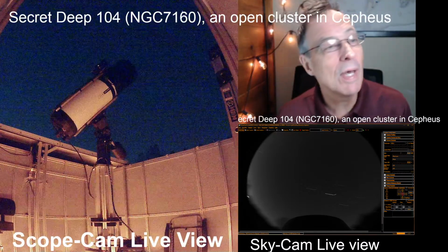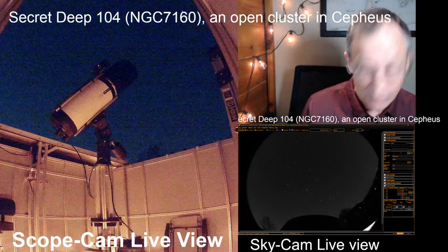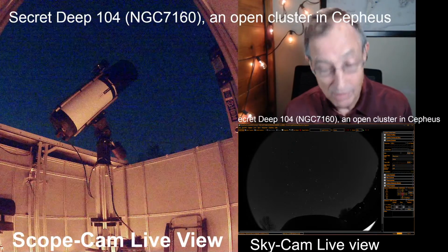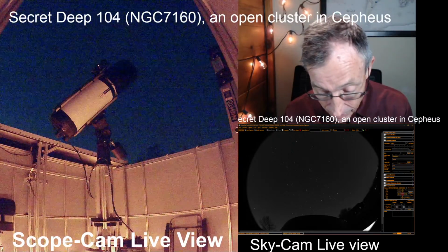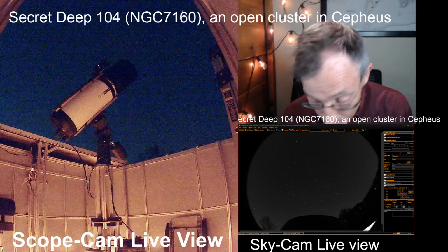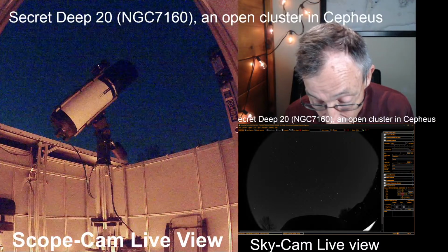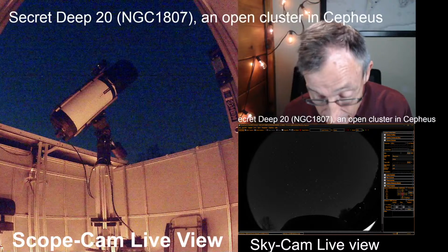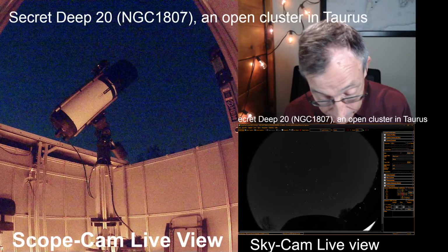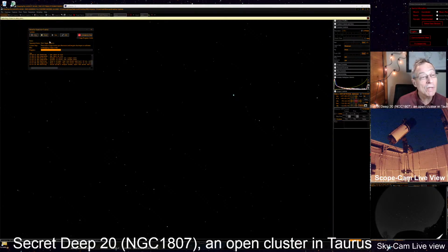And this is now NGC 1807. So our sequence, 1807. And then down here in the title, this is Secret Deep 20, Secret Deep 20, NGC 1807. And it's an open cluster in Taurus. The bull, huh? So the mount looks like it's settled.